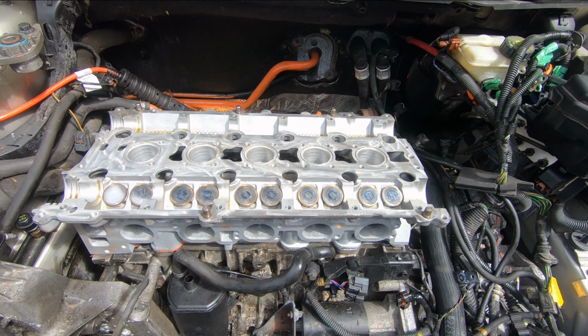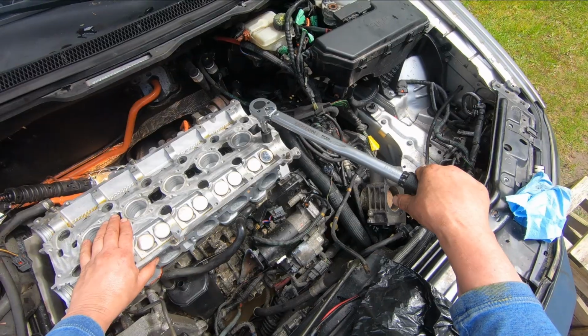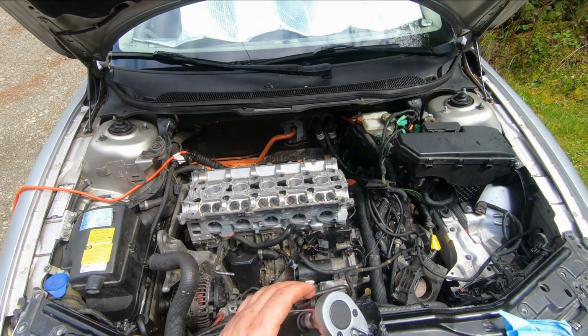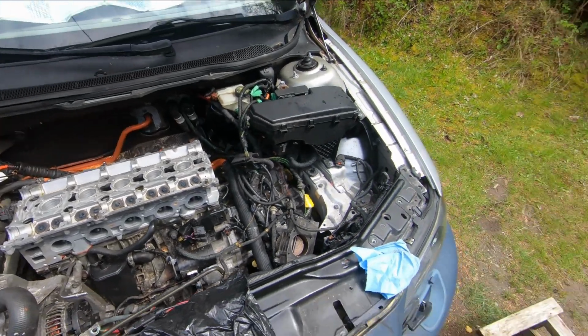Okay, so the next thing I'm going to do is I'm going to torque the head down. Okay, they're all 44 foot-pounds. Now we're going to get our angle gauge.